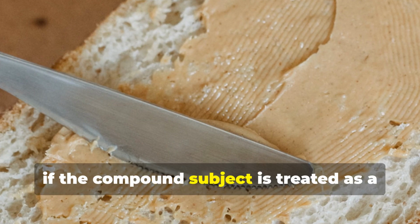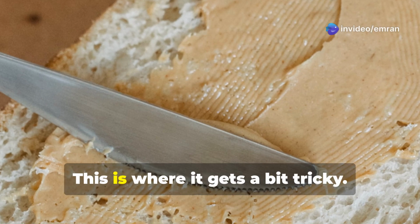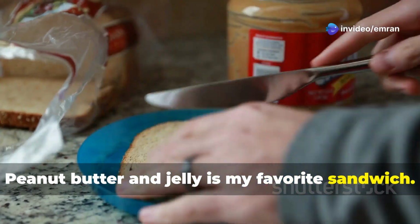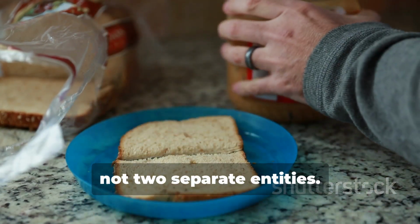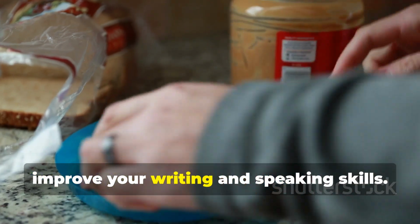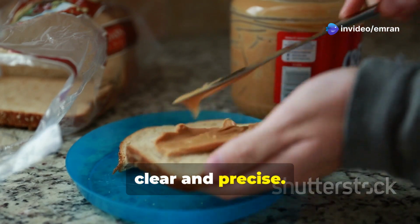However, if the compound subject is treated as a single unit, use a singular verb. This is where it gets a bit tricky. For example, peanut butter and jelly is my favorite sandwich. In this case, peanut butter and jelly are considered one item, not two separate entities. Understanding these nuances can greatly improve your writing and speaking skills. It helps in making your communication clear and precise.